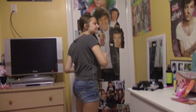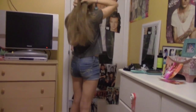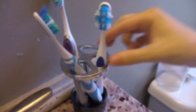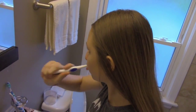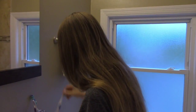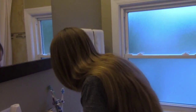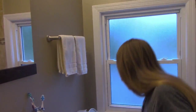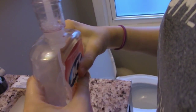So now I'm just brushing my hair out until it's fully untangled, and it just looks nice. Time to brush my teeth. Awkward angle of me brushing my teeth. Thanks, Alex. Brush, brush, brush. When I'm done brushing my teeth, I'm gonna take my mouthwash just to kind of finish off with brushing my teeth to make sure I got everything.